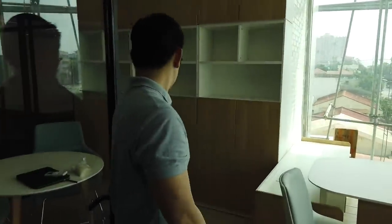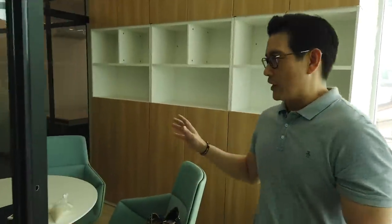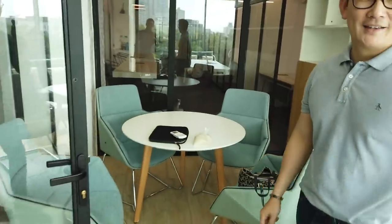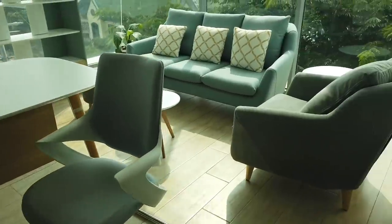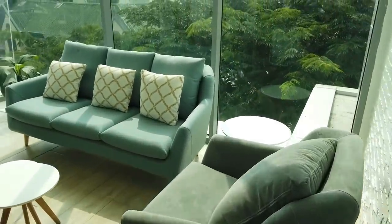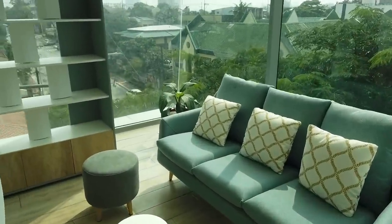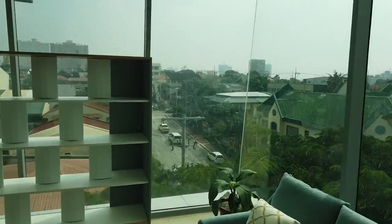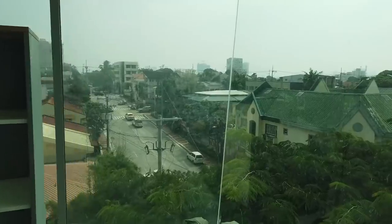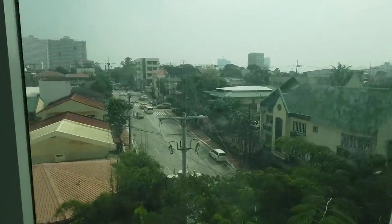And, of course, you can see that this is a woman's office. Nakikita mo yung touch na pambabae. Yung colors niya, yung chairs niya, yung table, yung sofa. Of course, kailangan may plants para mabuhay. And it's a corner office, kaya maganda yung view. Well, puro bubong, pero pwede na.